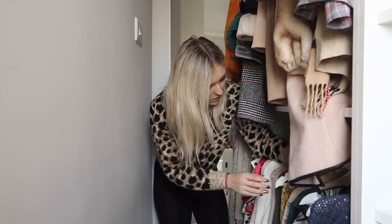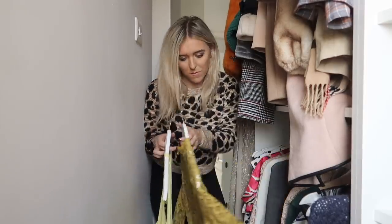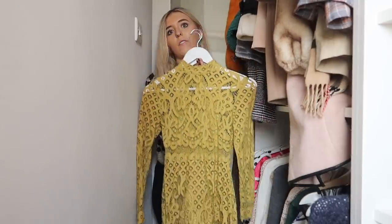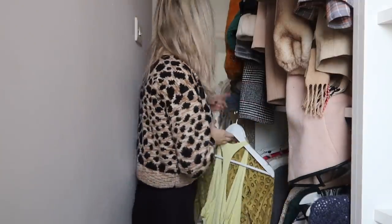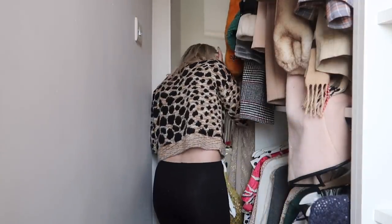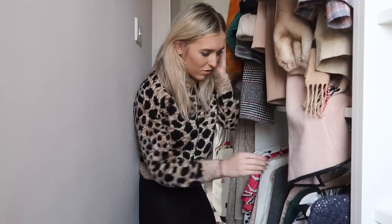Oh, and then for some reason we have dresses that shouldn't even be in here. Gosh, I've had so much wear out of this. This is so nice. I wore this in Florida actually. Look at those colors. So they can move to the dress section. I'm quite impressed how neat my dress section is actually.